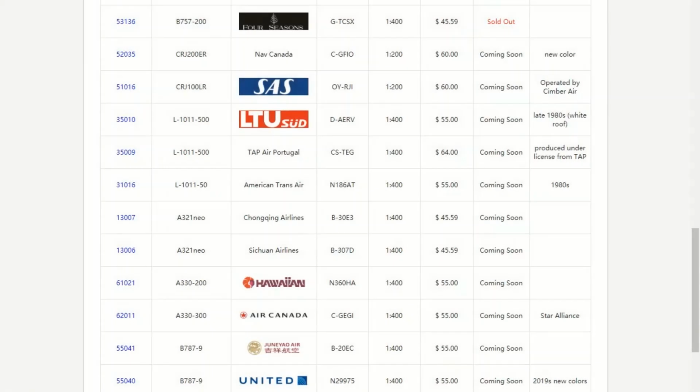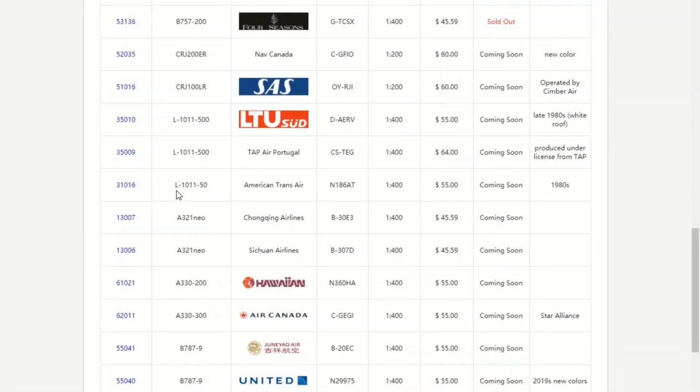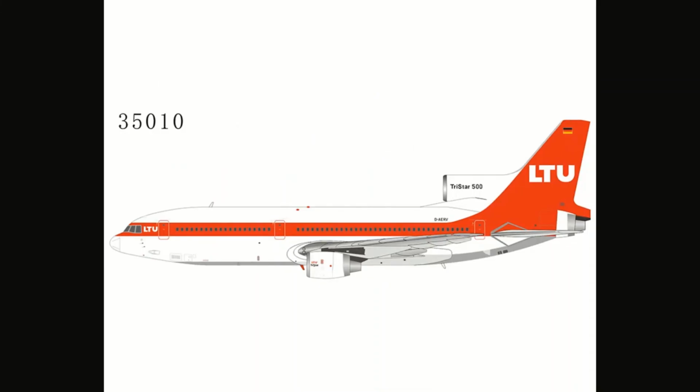So moving on, we have a Scandinavian CRJ 100 LR 1:200 scale again. It's a nice model if you need it. I personally don't. Not too many 1:200 scale this month, so hopefully NG will cut down on some of them, and I'd love to see some regional molds in 1:400.